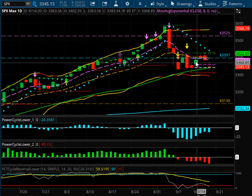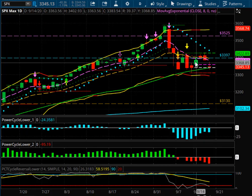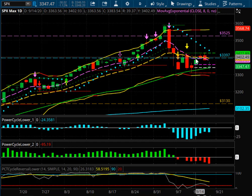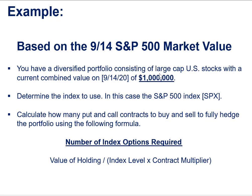So here's the 14th. This example is based on the S&P 500 using the SPX index options. And right here on the 14th, it was trading at 3397. We're going to use that as the basis to construct the collar to protect your portfolio of primarily S&P 500 type stocks. In this example, your portfolio consists of large cap US stocks based on the S&P, and your value at that point in time was $1 million.